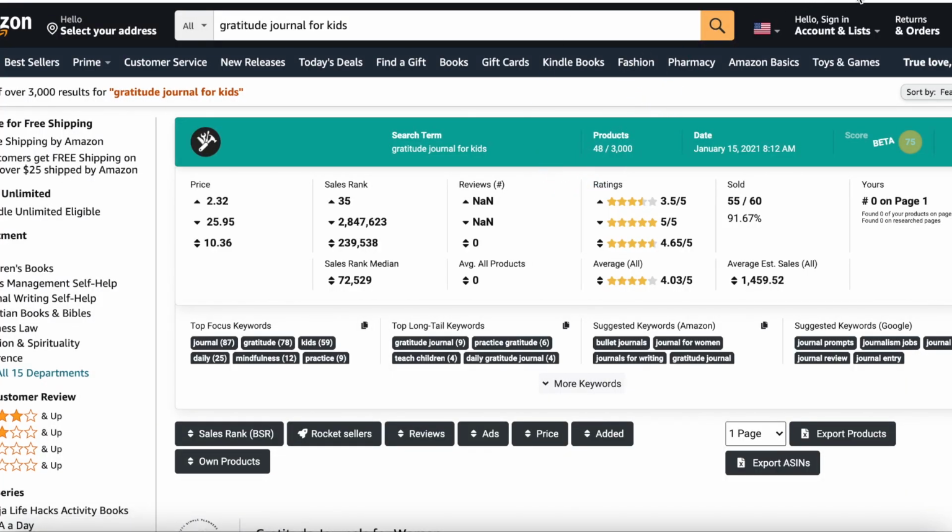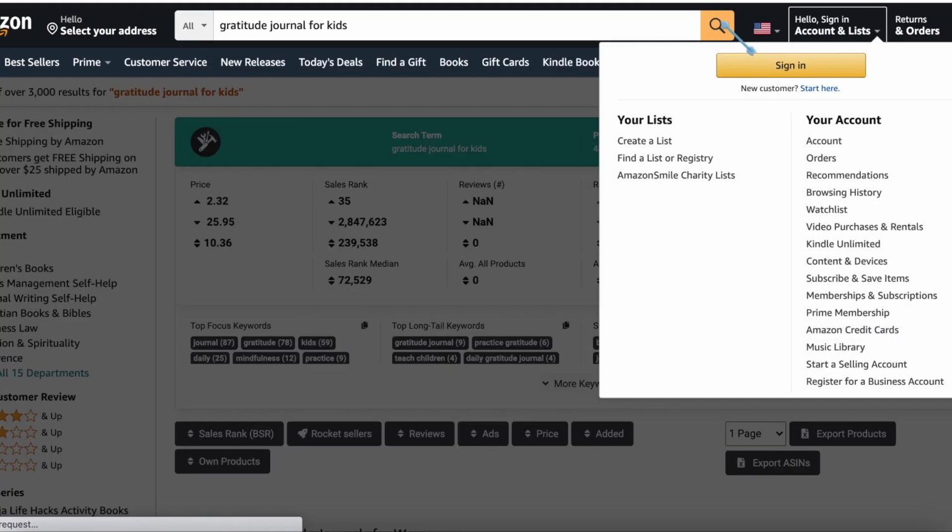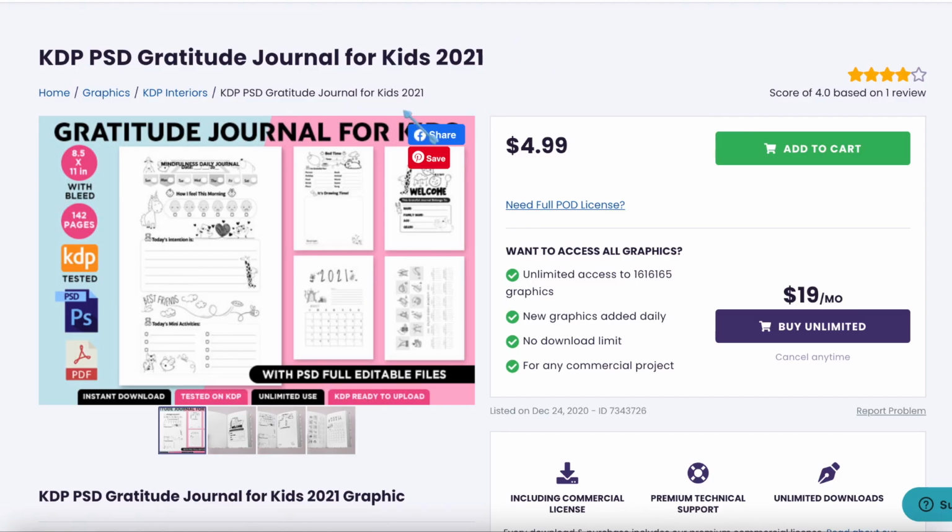at KDP Spy. Let's take a look at the keywords. Oh, I already searched for this. Okay, now Variety Journal for Kids Bible. 25,000 people are searching for this on Amazon. So it's definitely a great niche to take advantage of. The interior is already on Creative Fabrica. Just grab it, make a book, and upload to KDP.